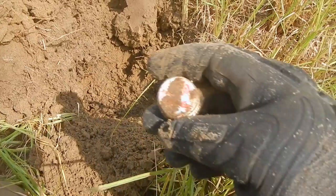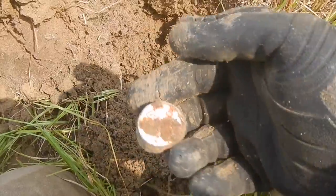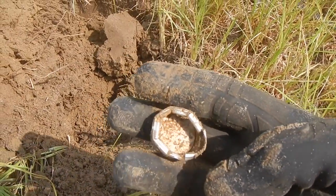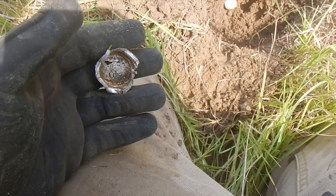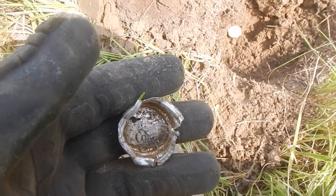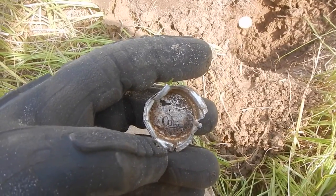Alright, down on that hole. I may have a winning cap. It's got a dollar sign on the top of it. And a little thing still in there. Alright, let's see if I won anything. Oh man. It says not a winner this time. Oh well, maybe next time.